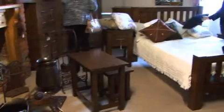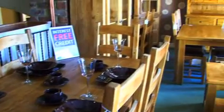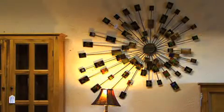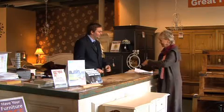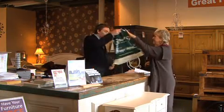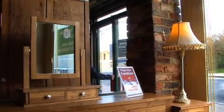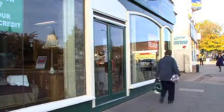Visitors to our Wakefield store can expect to see superb collections of furniture and giftware from Britain and the rest of the world, presented in a genuinely unique environment. There is ample car parking to the rear of the store and a free car park to the side of the store.